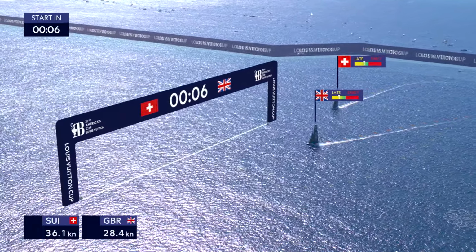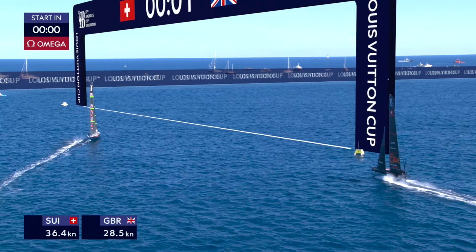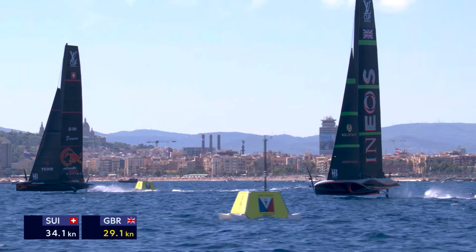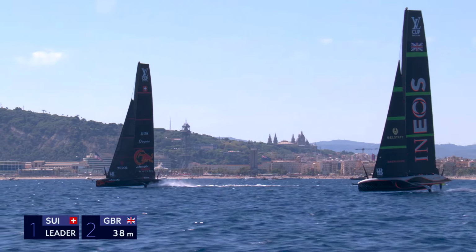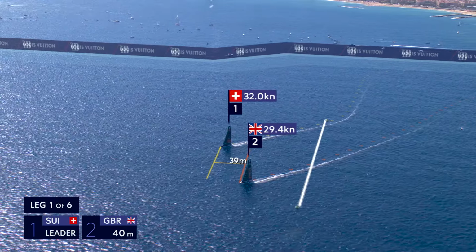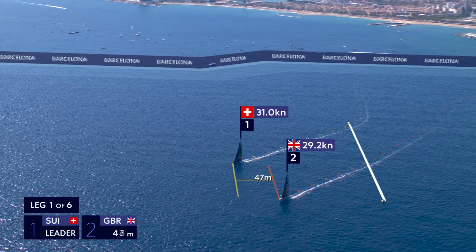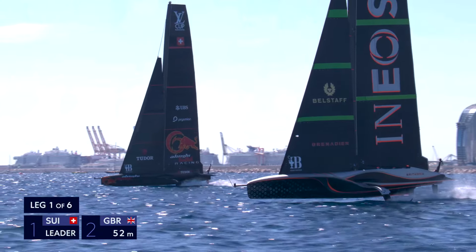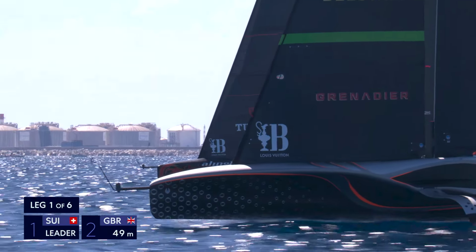Inside the last 10 seconds, this is the second race of the day in the Louis Vuitton Cup semi-finals. Top qualifier on your left, INEOS Britannia, facing up against Alinghi Red Bull Racing, and we are good to go off the coast of Barcelona. A big gain to Alinghi Red Bull Racing there. Both boats actually late for the start, so possible lull in breeze. Expect Alinghi Red Bull Racing to hit the British in the first tack of the race. Beautiful start by the Swiss, and now with that gap off the opposition, it's so strong, isn't it?